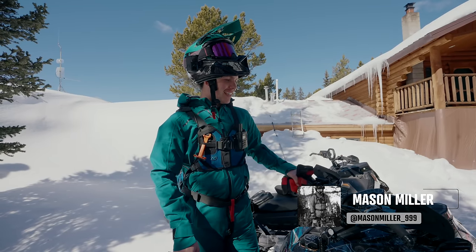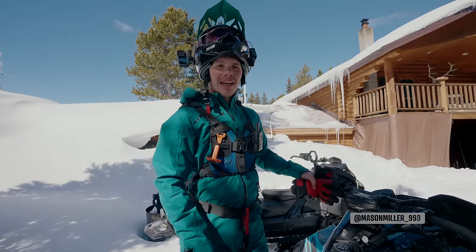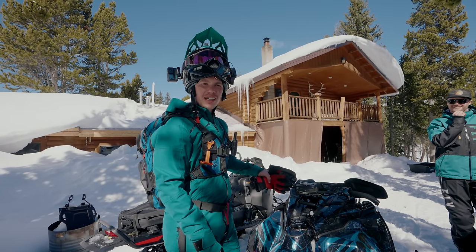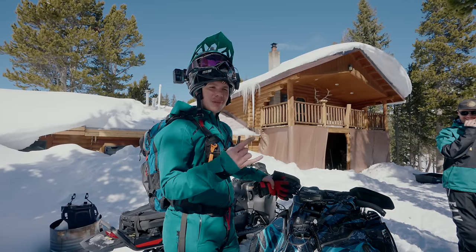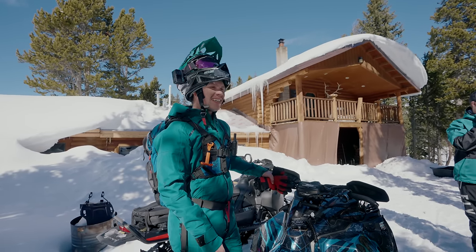We're gonna have some fun. Probably head back towards Sawtooth Mountain today, ride some really cool trees and hopefully find some untouched snow and show you guys some of what we got up here. So should be sick and hopefully we don't break, but not counting on it.